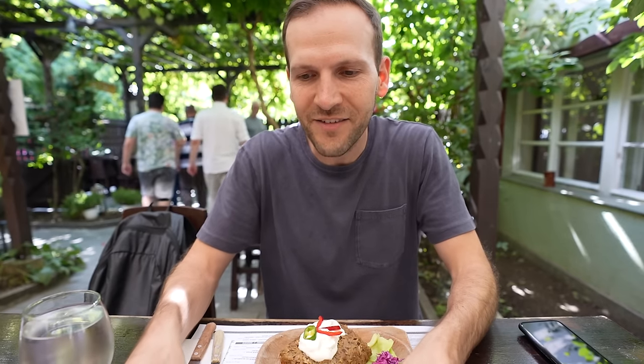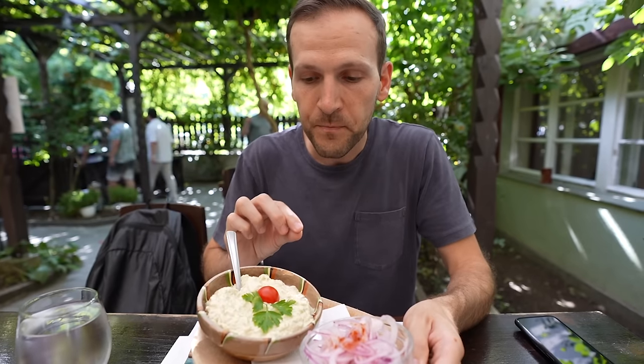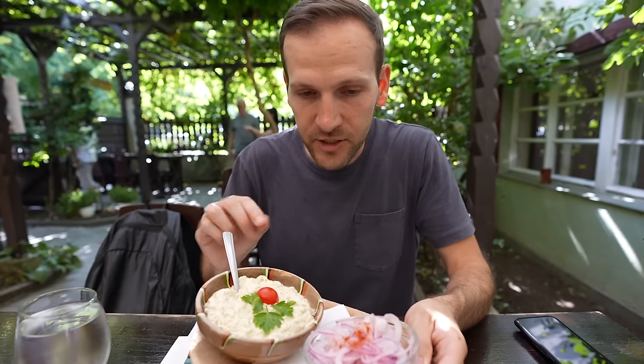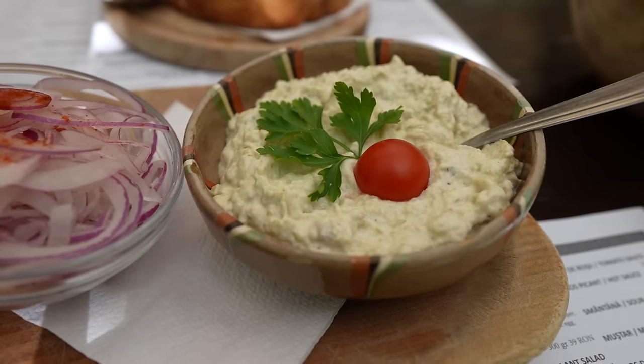We also have the eggplant salad, y'all. And we had this when we were in Brasov, and that one there was delicious. It comes with some red onion on the side. We got some bread that we're gonna spread this on. I'm excited to see if this is just as good as the one in Brasov.